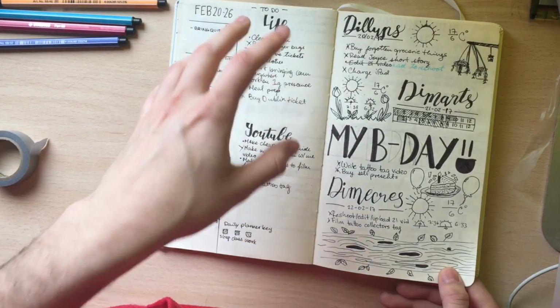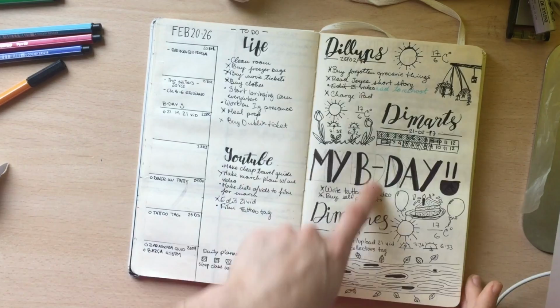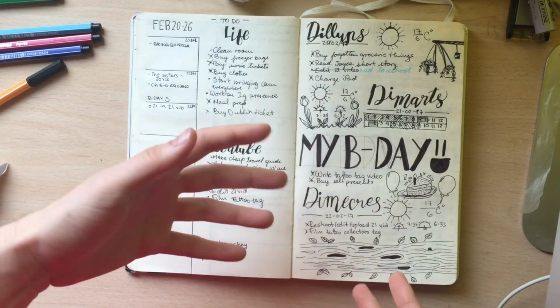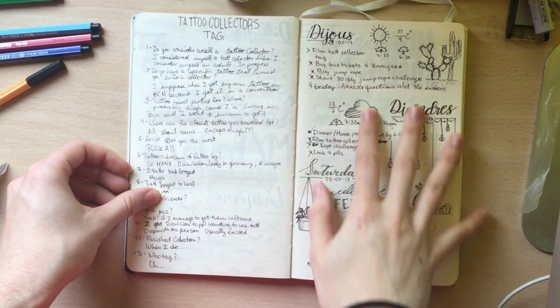These are more things that I can just be like, oh, I have time today, let me just go and do that today. This spread in general, I'm really into. I love the way this day turned out, especially because it was my birthday, but I just like that I was able to decorate it but still doesn't look overwhelming because there's not all that color. So I don't know, I'm just like a black and white type person.